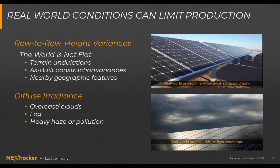So, as I mentioned, the real world isn't flat. Systems are not built to perfect construction tolerance. The upper photo is a photo I took of a linked row system built in South America a few years ago. And the system performs well in the middle of the day, but in the early morning, late afternoon, there's a lot of shadowing that happens due to grade undulations and construction variances. And the way a crystalline solar panel works, if you shade the bottom cells, the whole string dies. So that's really bad.